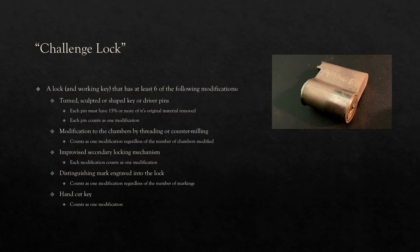Hand cutting a key requires the use of a key blank and a file to make a new working key. The hand cut key also counts as a single modification. A full description of the challenge lock requirements are also found on the Lockpicking subreddit wiki. And once again, I will link that in the video description.